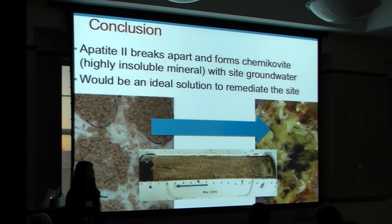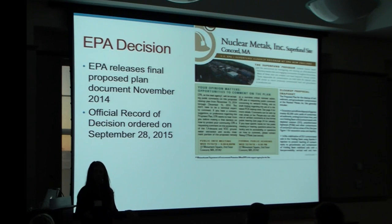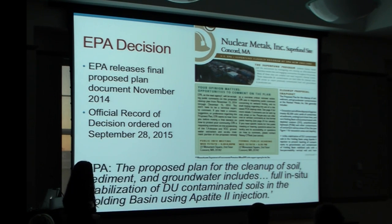Okay. And so it would be an ideal solution to remediate the site, which the company we were working with in Boston was over the moon about. So they were very excited. Then to follow up, the EPA did issue a proposed plan based on all these findings. We did all these reports and everything. And they did, I just looked it up, an official record of decision on September 28th, 2015. So this is now set in stone. They did the comment period. And the proposed plan is full in-situ stabilization of DU-contaminated soils in the holding basin using Apatite II injection. So based on this research that we did, they're going to go and clean up this gigantic site with it.